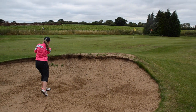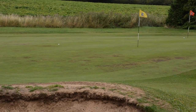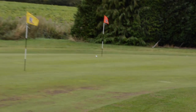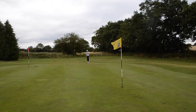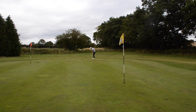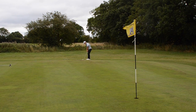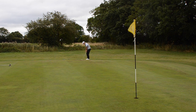Beautiful shot. Look at that. Spin control. Lovely shot. Look at that there. Are you sure we're not going to the red flag, Steve? Andy just flew it. No control out of that rough, very lush rough here. So coming back down, downhill but into the wind.